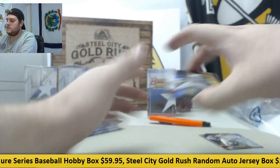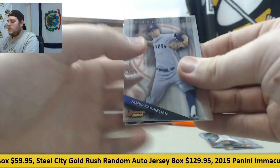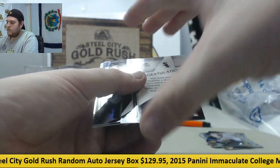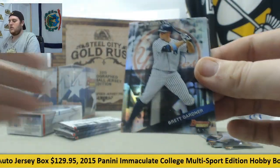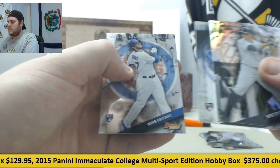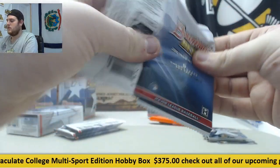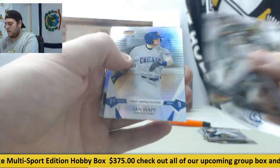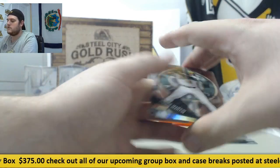Michael Wacha, Noah Syndergaard. James Kaplan, Frankie Montas for the Chicago White Sox auto. Gardner, Devin Travis, Chris Bryant rookie, another Chris Bryant rookie. Richie Martin, first impressions, Ian Hopp, Frankie Montas, Freddie Freeman, Eric Hosmer.